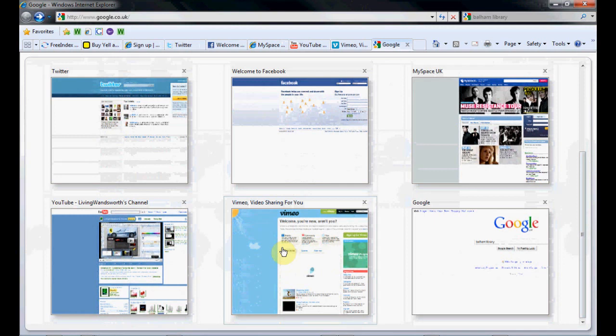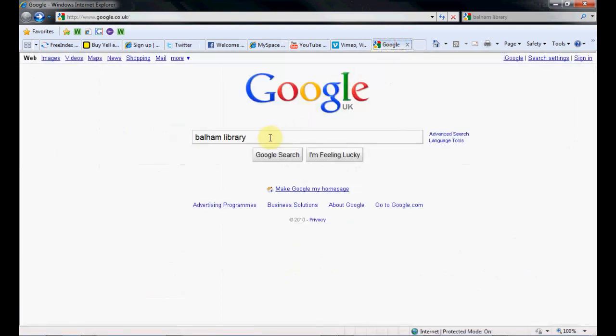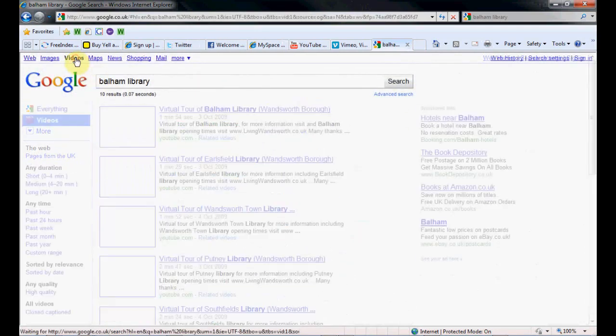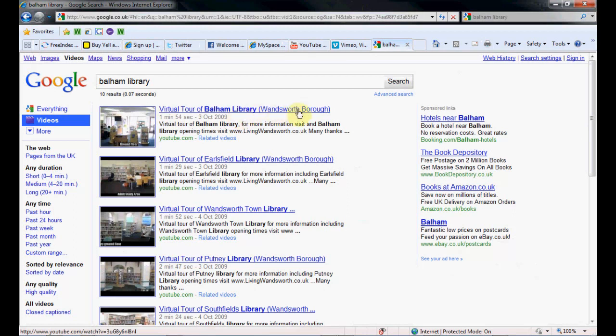Also, because they're different types of media, you might not appear in text searches, but you might appear in media searches. As an example, let me show you. In Google, if I type in Balham Library, which is a library in Wandsworth, and hit return, Living Wandsworth doesn't appear in the first 5 to 10 results. But if I hit videos, there's a virtual tour of Balham Library, Wandsworth Borough, and that's by us, Living Wandsworth. So again, that's another way of getting our website name out there. And when people click on that and go to the YouTube channel, they'll see a lot of things about what we're doing on our website.